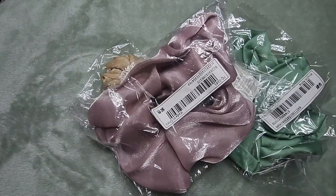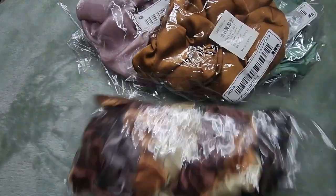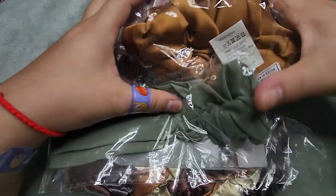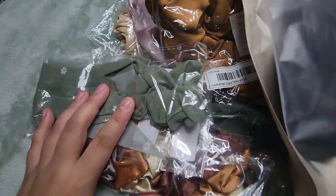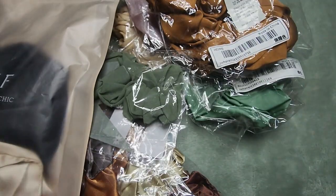Last but not the least are scrunchies. I used to have really long hair, so I have way too many of these. I didn't include all of them, but these are my favorite ones. First off is this little beige one. I don't know where the others are, but I will put the prices on top.